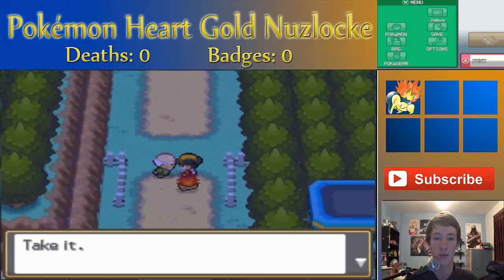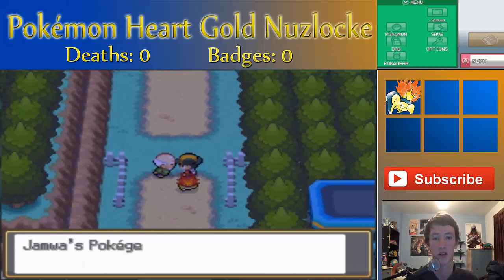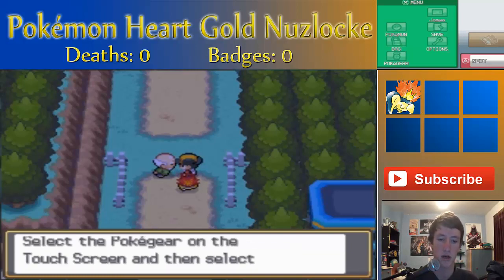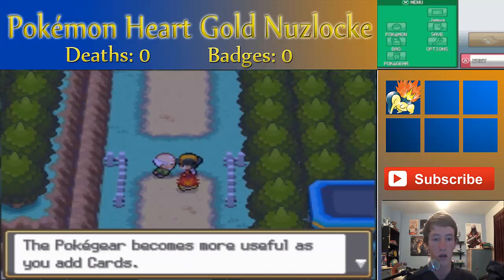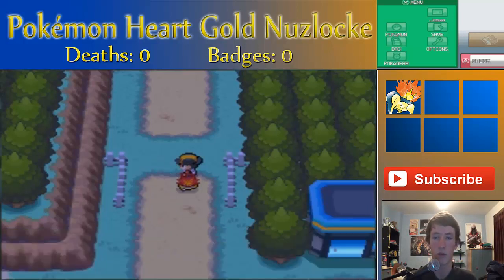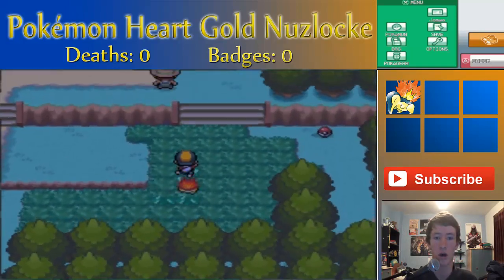There's one more thing I forgot about. Take it. The guy loaded the map card on the Pokegear. Alright, so basically I've got the town map. The Pokegear can now show the town map. Select the Pokegear on the touchscreen and then select the town map icon. You'll see the map of the region you're currently in, which is Johto. The Pokegear becomes more useful as you add cards. I wish you luck on your journey. Alright then. Well, thank you very much, mister. And we're going to just continue along here.